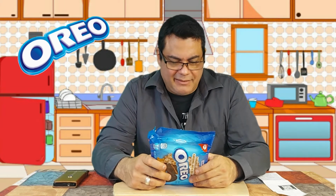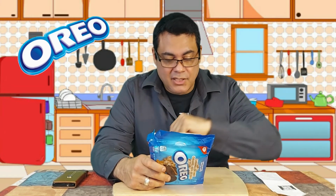Okay, let's see if we really have coconut. We're gonna find out now. Sugar, wheat flour, modified palm oil, vegetable oil, cocoa, yeah. Toasted coconut, I'm in. Coconut sugar, glucose fructose, cornstarch, yeah, I'm in, baby. Unsweetened chocolate, wow, baking soda. All right, let's get in, guys.